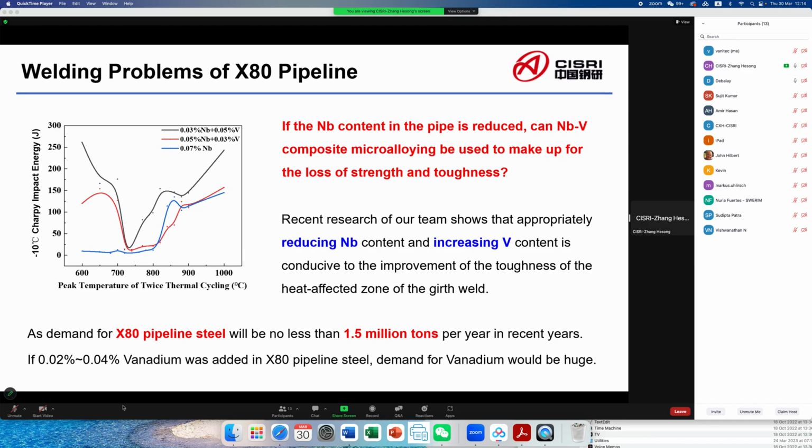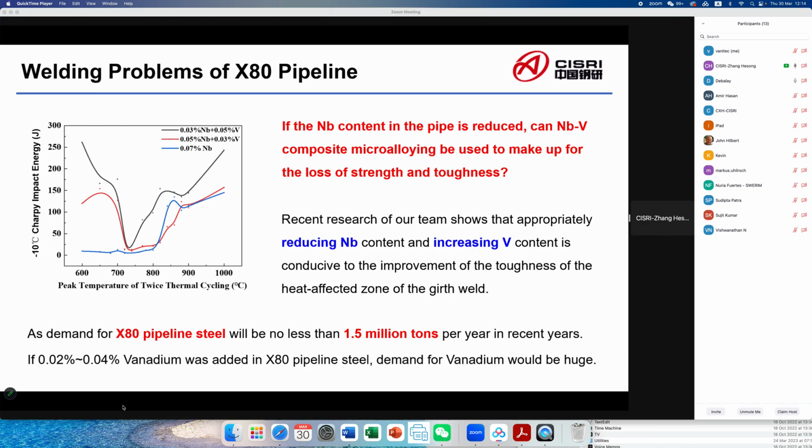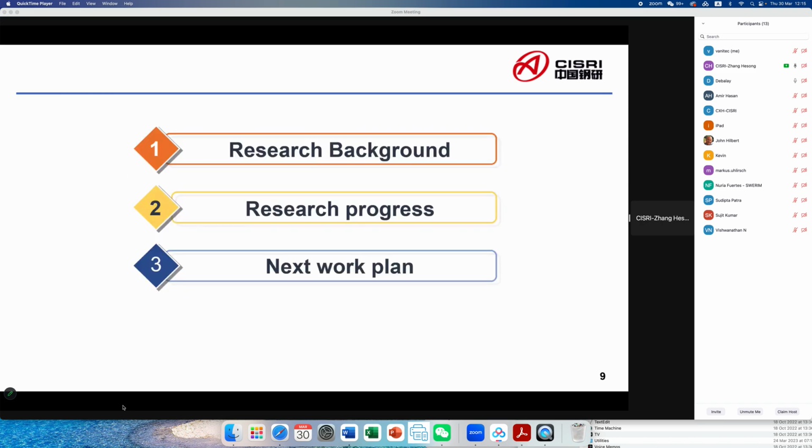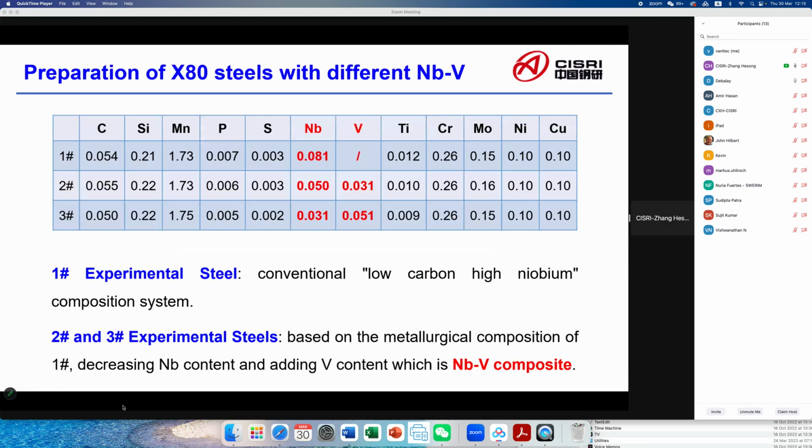As demand for X80 pipeline steel will be no less than 1.5 million tons per year in recent years, if 0.02% to 0.04% vanadium was added in X80 pipeline steel, demand for vanadium would be a huge number. And this is the research objective of this project. The second part, research progress.